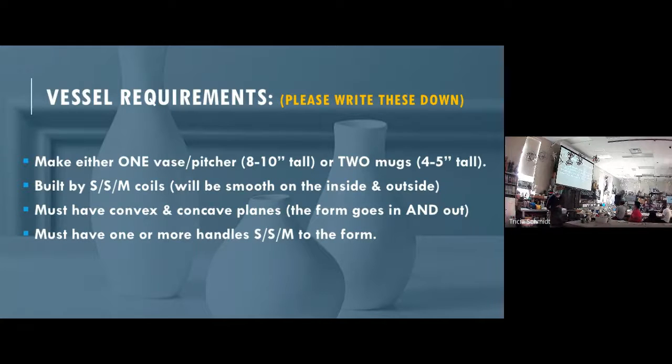And I will hold you to that. In the video that you film at the end of this project, you will have to hold a ruler up to your project so I can see that it's either 8 to 10 inches tall if it's a vase or a pitcher, or it's 4 to 5 inches tall if they are mugs. Large project or 2 smalls.